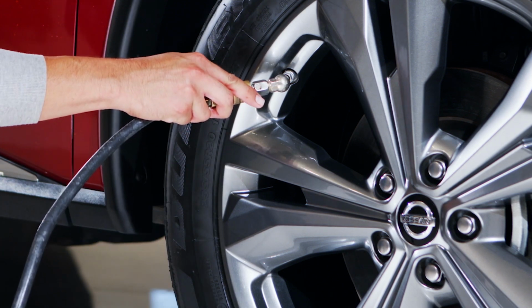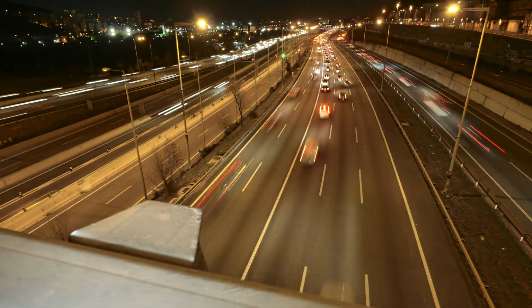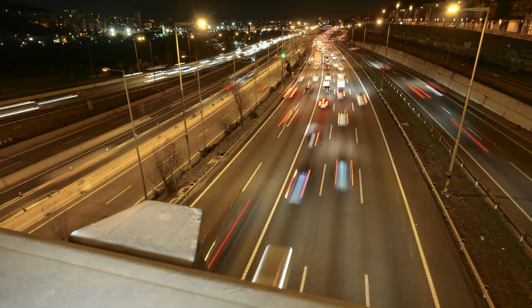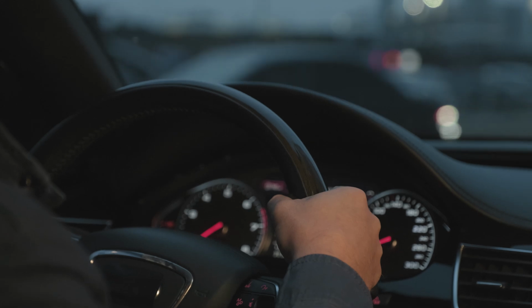That concludes this list of secret car features. Hopefully some of these surprised you, or at least provided you with a better appreciation for the little things automakers add to enhance the driving experience.